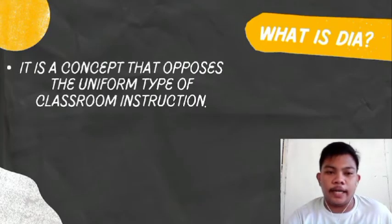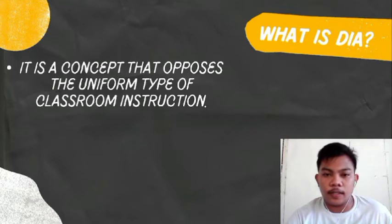So what is DIA? It is a concept that opposes the uniform type of classroom instruction. As you can see, in uniform classroom instruction, teachers present their lessons without considering the readiness and interest level of students, thus creating a gap in intellectual growth.